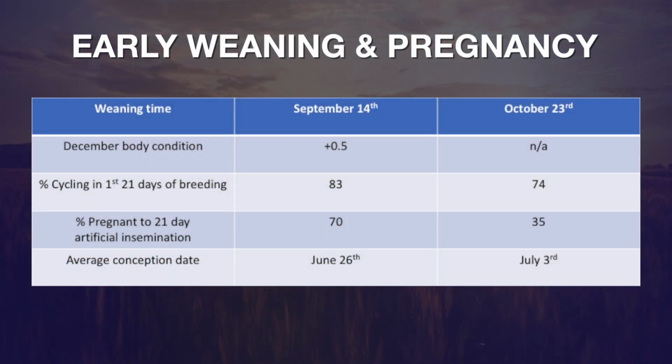The cows that were early weaned, there was about a 9% difference in their favor in terms of the percentage of those cows cycling at the start of the next breeding season. So as you see on this particular data sheet, there was 83% of those cows cycling compared there to only 74% of the cows that were more traditionally weaned.